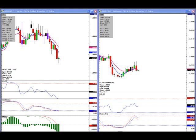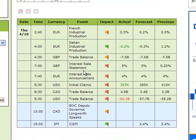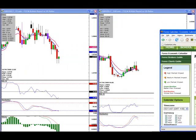Next thing I'm going to do is, of course, check out what news we have for today, just to see what we need to watch out for. Here you can see that at 7 a.m. Eastern Standard Time, the BOE had an interest rate statement, so that's something you definitely want to watch. I didn't really pay attention to the Euro one because we're trading the cable. I know it could have an indirect effect on the cable, but not for me. I only pay attention to news that has to do with sterling or the dollar. And at 8:30, we had initial jobless claims for the dollar. So 7 o'clock and 8:30 were the times that I was looking out for.